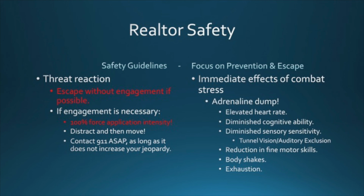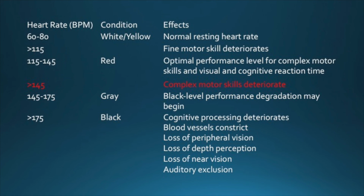But a couple things to think about here. With increased stress is going to be increased heart rate, and the previous slide indicated that there are going to be some diminished skill levels and diminished abilities. Some of these things occur rather quickly, especially after about a minute of intense exertion. Your heart rate jacks up just from hormonal adrenaline. After it spikes above 145, whether that is strictly from hormonal influence or a mixture of hormonal and physical exertion, your complex motor skills are going to begin to deteriorate. Your ability to think is going to deteriorate.